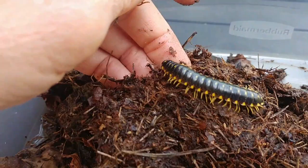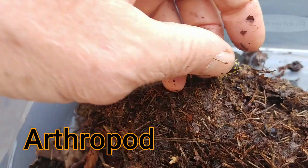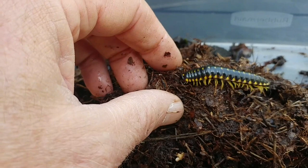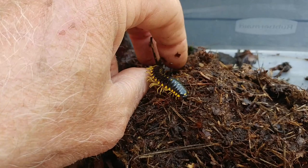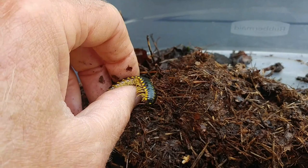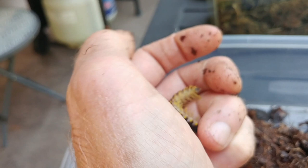Now, notice that he has got a segmented body. Whoa, where'd he go? Arthropods all have segmented bodies and a hard exoskeleton. Arthropods need to shed that exoskeleton to grow. So if this guy is going to grow after he eats and gets enough nutrition for his advance in size, then he has to shed this skeleton. So things that are arthropods are things like crabs and lobsters and shrimp and insects and millipedes and centipedes. They're all arthropods, and the millipedes are in their own little group.